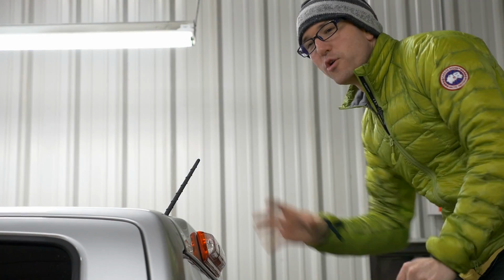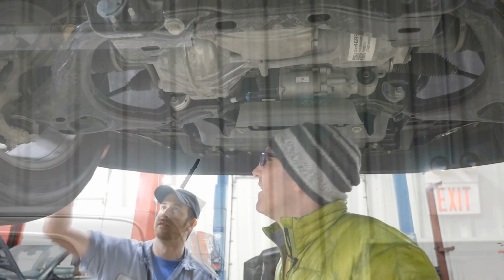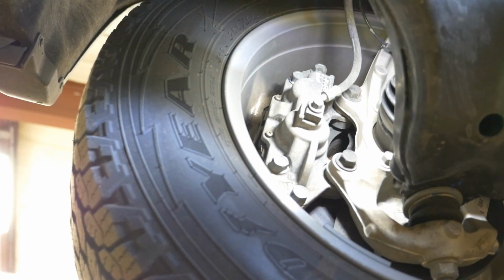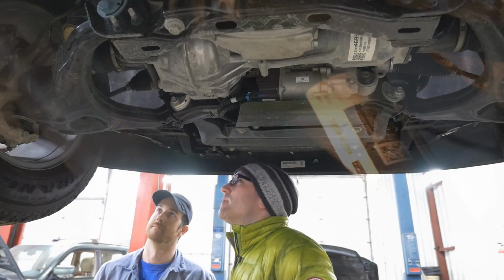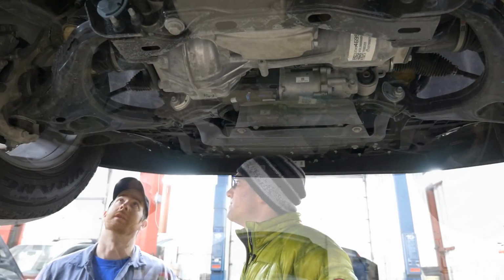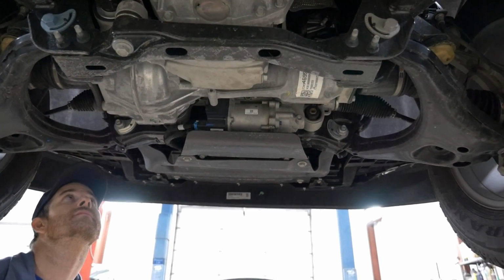Yo, bro, alley-oop. I know, you got all, look at them calipers. What are they? 4 pistons, Akebonos. That's pretty extreme for this. But the damper units look like they're made in Mexico. Is that going to affect any performance? Unlikely. I like the reduced undercarriage airflow.